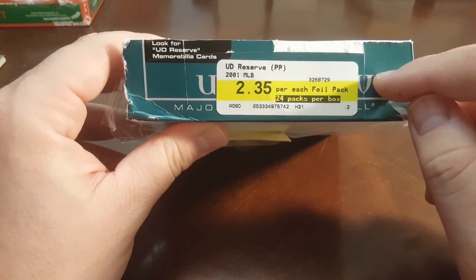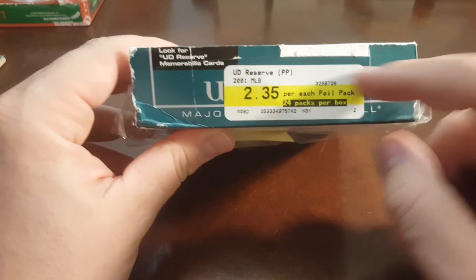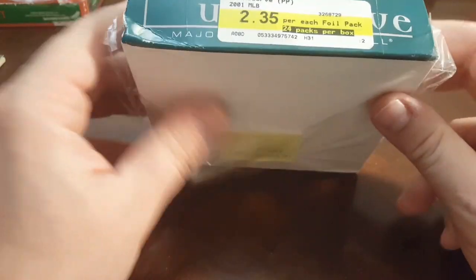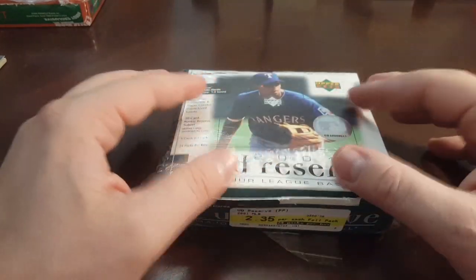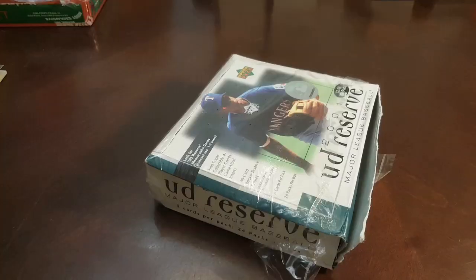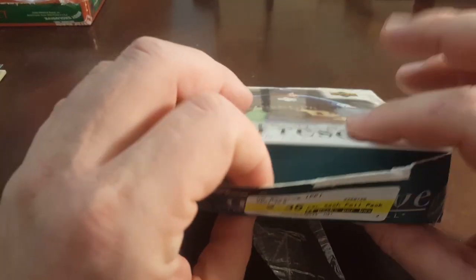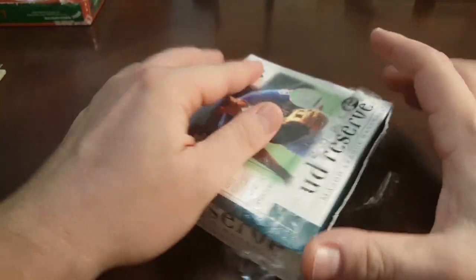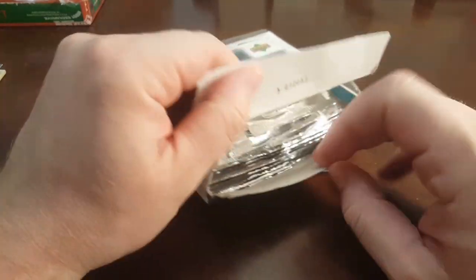Another box was also, because this is retail, and actually three boxes had these same marks on them. This is the only one that was ripped to a point that somebody could get into the box if they wanted to. Alright guys, sorry, my phone died. So I noticed that this box could be opened, so I just opened it and I checked the packs. And it's missing two packs.